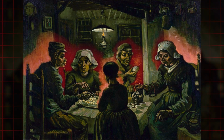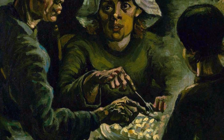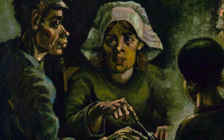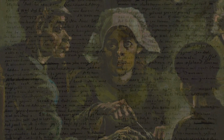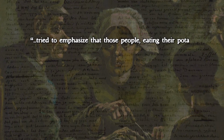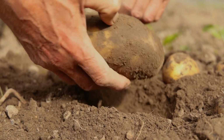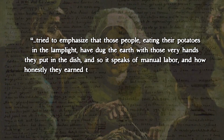Van Gogh uses negative space around his subjects to clearly separate them from the background. Rough, bony hands and faces enforce the idea that these people have earned their meal through hard work. In a letter to Theo, he explains that he tried to emphasize that those people eating their potatoes in the lamplight have dug the earth with those very hands they put in the dish, and so it speaks of manual labor and how honestly they earned their food.